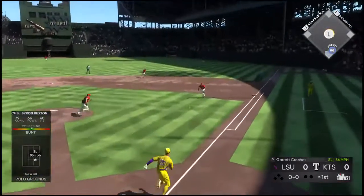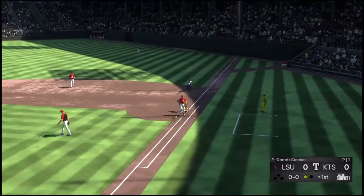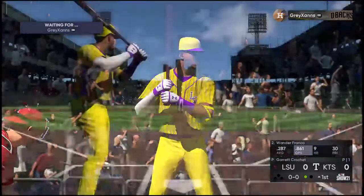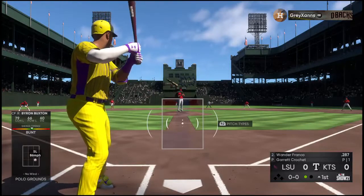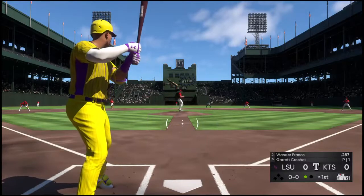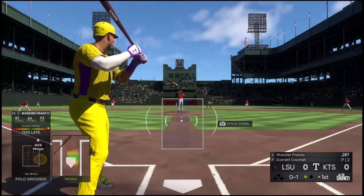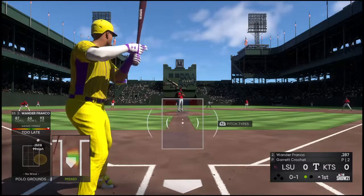Bunt attempt, but this one might have too much on it. The tag, and he is out. That brings up Wander Franco. He's ready. Here's the first pitch. And he swings through a fastball and doesn't catch up with it. It's 0-1. Just a perfect afternoon for baseball. 80 degrees under clear blue skies.